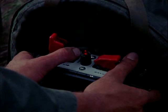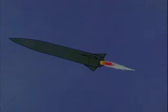Two, Lance is fired. One. Fire. Once the missile has reached the necessary velocity, the larger booster engine shuts down, while a small sustainer engine continues to burn.